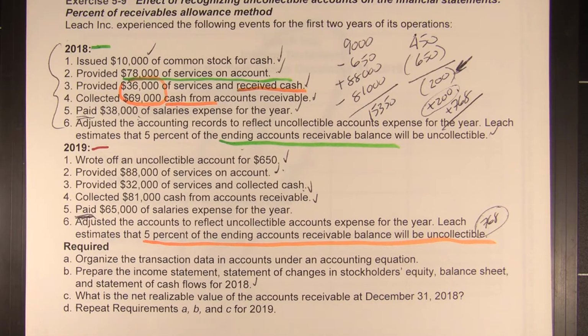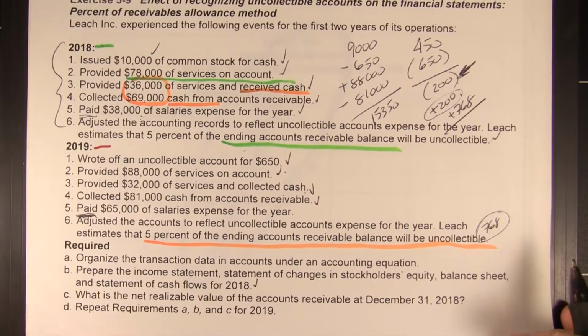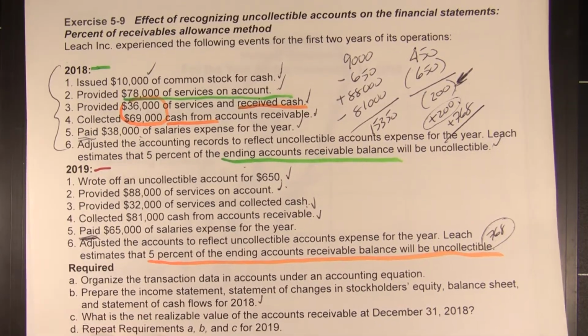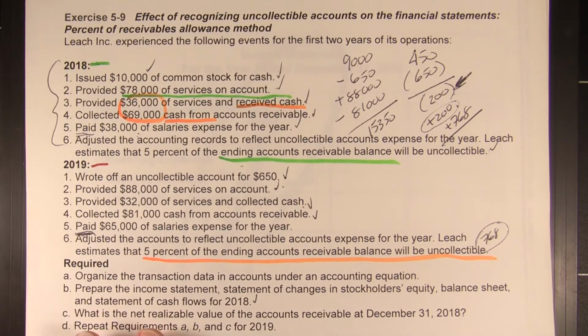Chapter 5, Problem 2, Conclusion. This has to feel to you like you're reading some long Russian novel. Anyhow, this is not the Brothers Karamazov. This is Leach Incorporated. And now we're doing the financial statements.